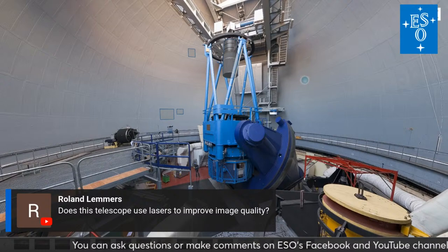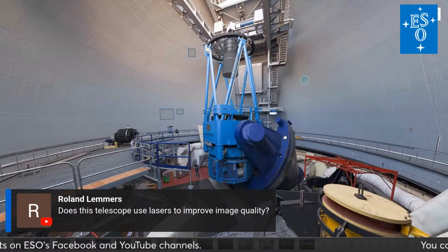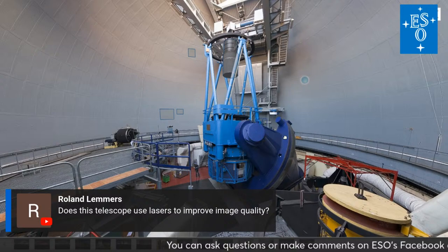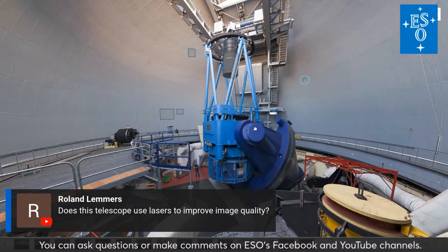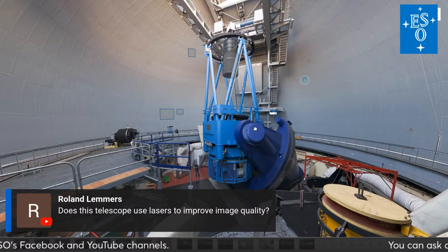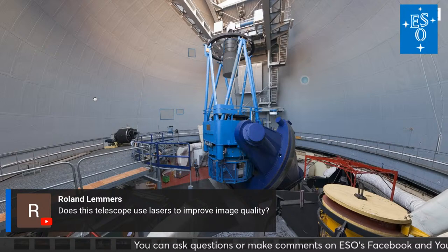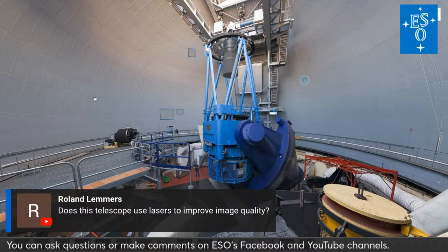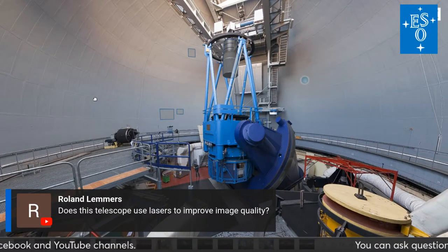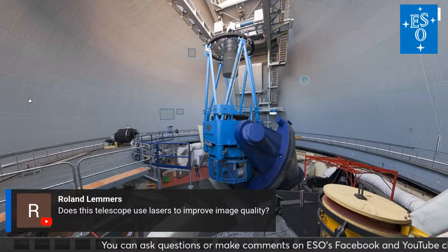I have a question from Roland Lemmer. The question is, does this telescope use lasers to improve image quality? This particular 3.6 telescope is too old for the new technologies of, for example, the lasers of the adaptive optics; it doesn't have any. And in general, La Silla doesn't have adaptive optics, meaning the laser. But in Paranal, the VLT has in the first principal telescope a laser to shoot the sky and improve the quality of the image around the calibrations. So this is the only question I have.